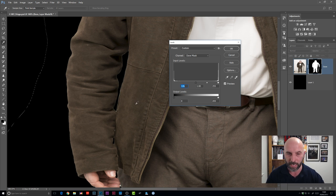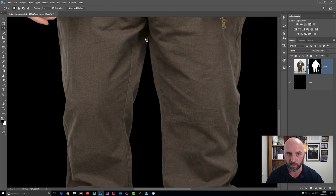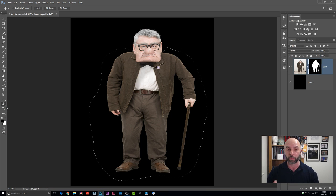And you'll notice now, if we click OK on that, if we zoom around the rest of the picture, I could just paint out a tiny little bit there, but you see on his legs it's all gone. There is now no halo, no fringing at all going around his body. It's just Control or Command D to get rid of that selection there. So basically it's a really quick and effective way of getting rid of that halo.